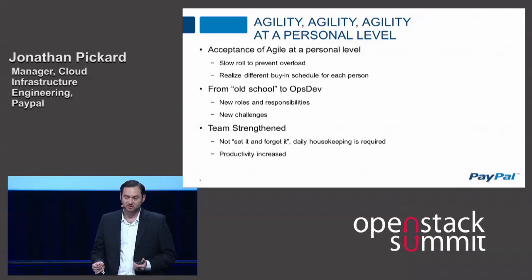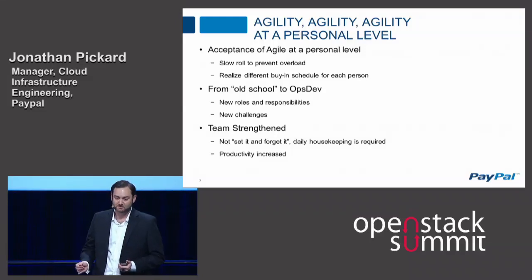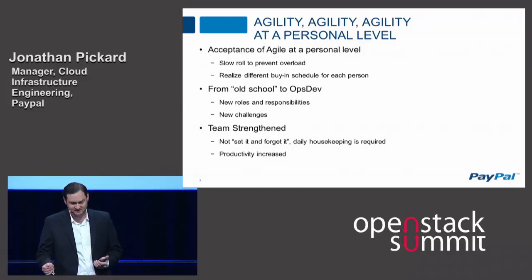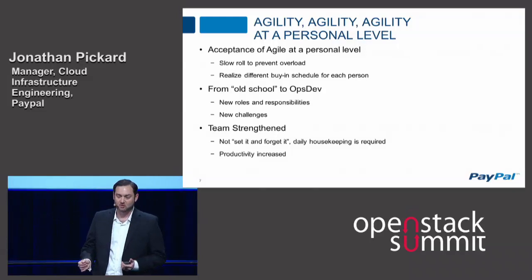So looking at this at the personal level, it becomes about embracing change. Some accept change without question. Others accept but struggle to embrace. Some refuse to accept or embrace. This is expected, it's normal, and patience is required.